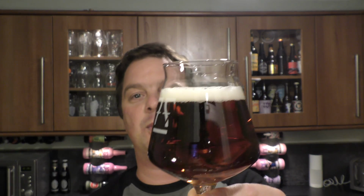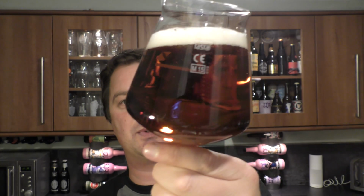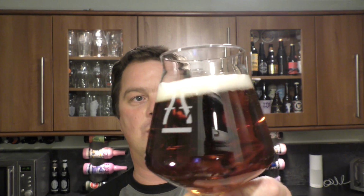It's got a one finger white head, a lovely chestnut coloured beer that's very clear to look at with good levels of carbonation rolling up the glass.